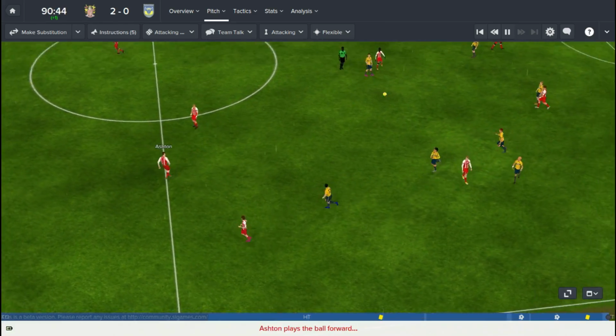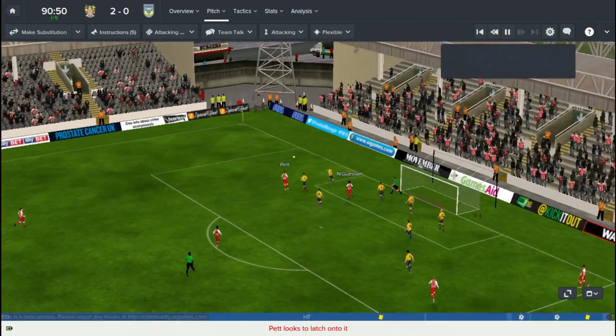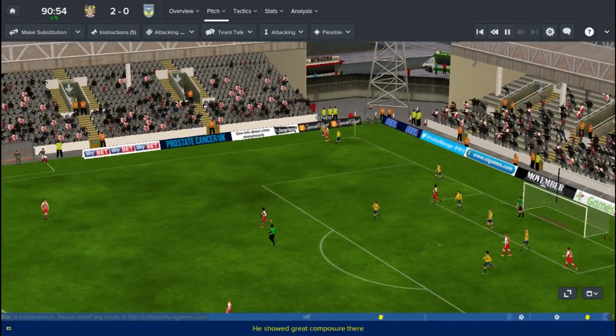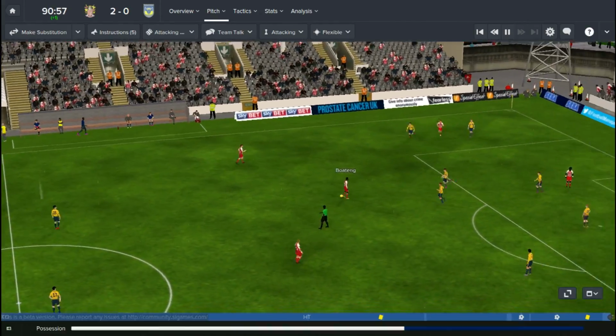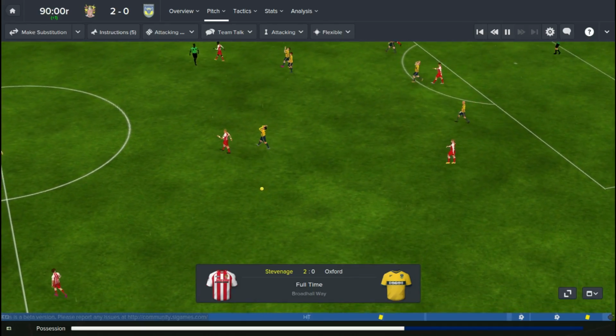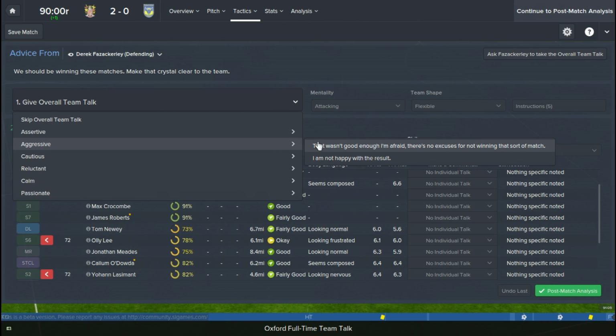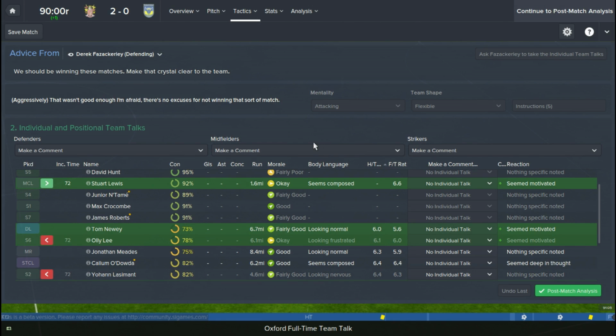Coming up to the end of the game now, they're just passing it around, wasting time. Beardsley again, who's caused us trouble most of the game. The guy's managed to get a couple of goals, and nothing at all is happening for us here. And thank God that one's over. This is the first time I've ever had to go aggressive on the players, but I'm just going to have to. That was not good enough.